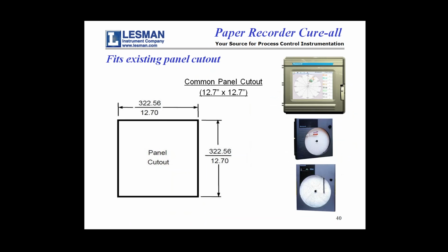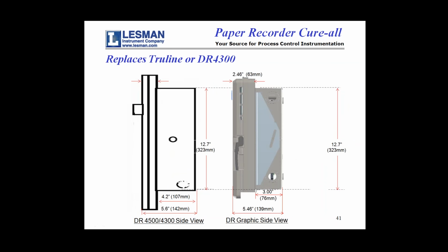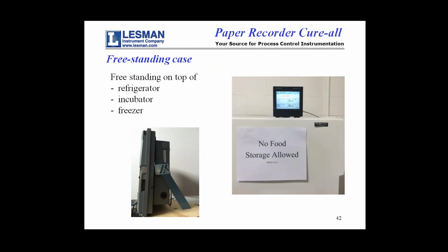The recorder fits into the standard cutout that's 12.7 inches by 12.7 inches. That's the cutout for the Honeywell DR4300 or for the TrueLine chart recorder. So it'll fit into an existing panel cutout. The depth on the new one is only 3 inches behind the panel. It's 4.2 on the other ones, so it's even a shallower one, so it's not going to bump into anything in the panel. It can be freestanding.